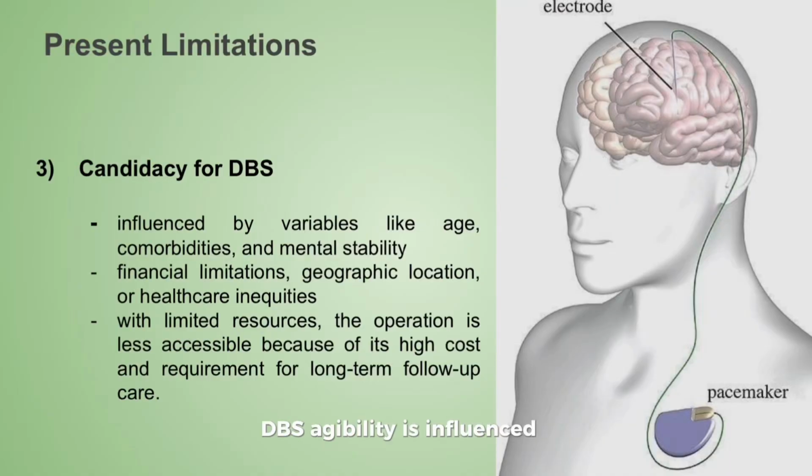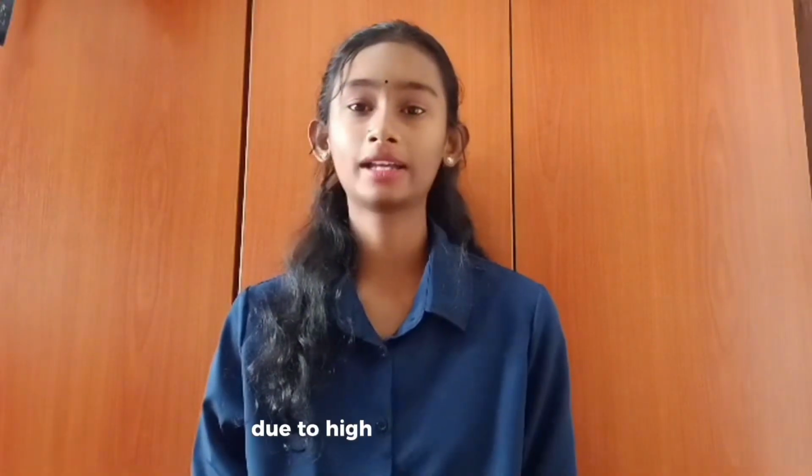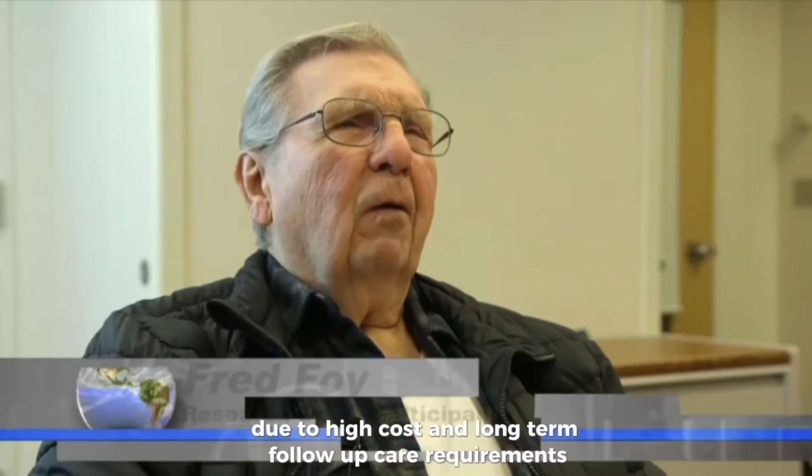DBS eligibility is influenced by factors like age, comorbidities, and mental stability. Access may be restricted due to financial factors, geographical location, or healthcare inequities, and in limited resources due to high costs and long-term follow-up care requirements.